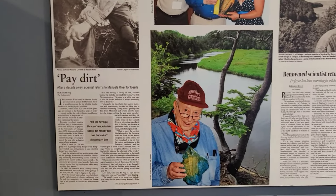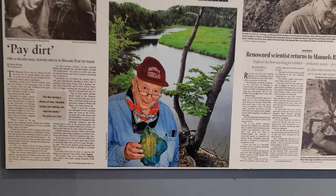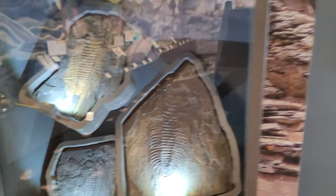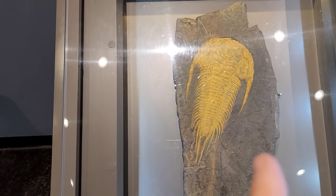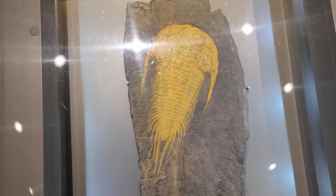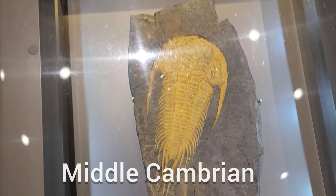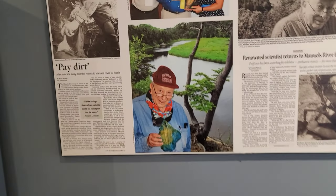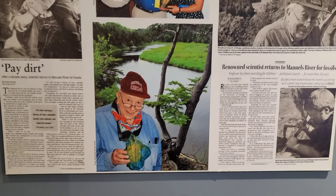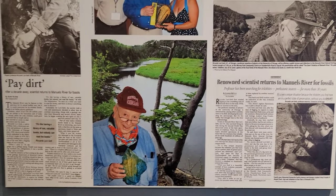Most of the fossils that were found here were found by this physics professor, Ricardo Levi-Setti. He collected most of the trilobite fossils you can find here. He had an interest in collecting trilobite fossils outside of his area of expertise. And this was the main fossil we found of Paradoxus davidis. He donated this back to the museum for free. And he passed away recently, but donated his entire trilobite collection back to the Manuel's River Museum. Pretty cool.